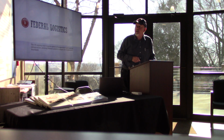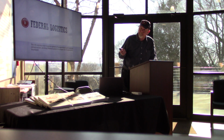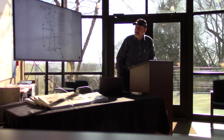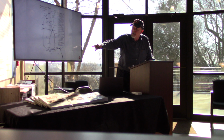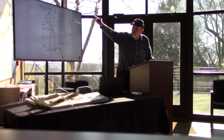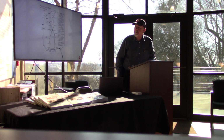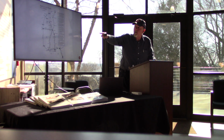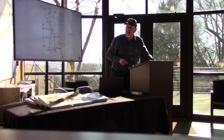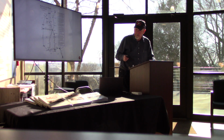We're going to talk about federal logistics and the federal infrastructure. This is a schematic map that I did of the supply chain, you might call it, from Louisville down to Nashville, down to Chattanooga, down to Atlanta. You can see the railroad lines and the rivers that supplied all the supplies to the armies at the front. Those little block houses along the railroads are just symbolic. I think there were 160 of those block houses built within this territory here by the end of the war.